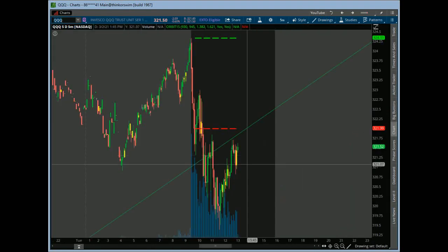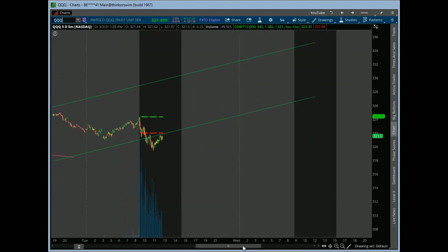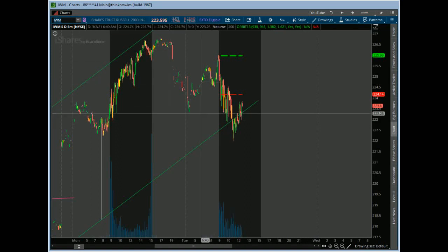Let's stay with the Qs. Okay, so Qs getting a little bit of a bounce here today, but again, if you guys remember from the Bubble Report this morning, the key level is tracking this channel, right? And so we did break down out of the channel, so it needs to get back in it by the end of the day. I'd like to really see it try to get some bullishness here. IWM is getting back inside its channel, so that's a good thing.